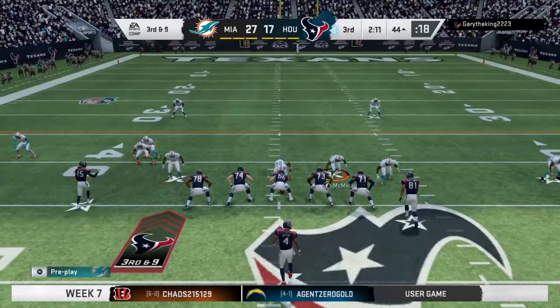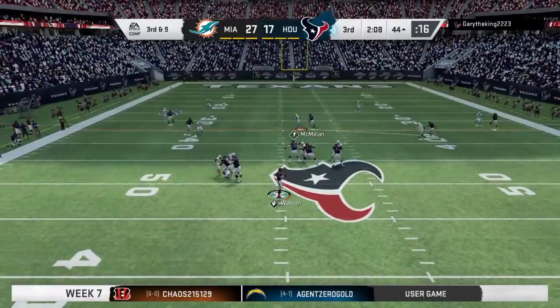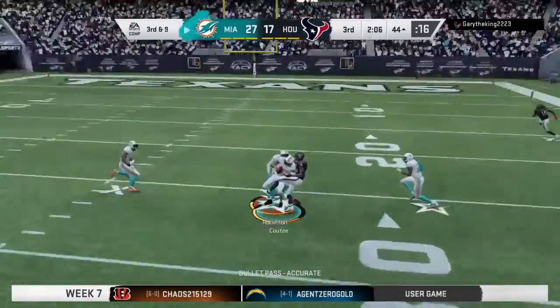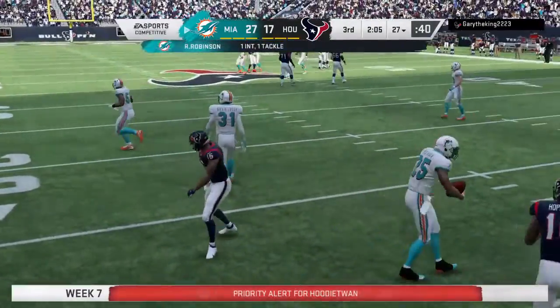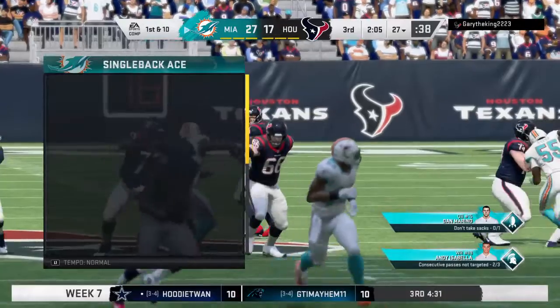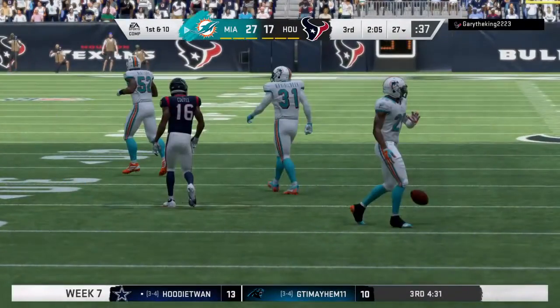I think the latter. I like what you said there, because trying is one thing. We can second guess just about every call. But in this case, into a double team, and it's intercepted. Rashard Robinson with a pick. And they're going to set up shop at the 27-yard line.